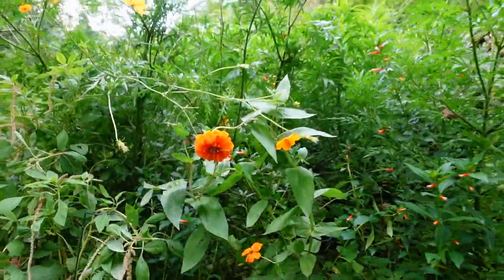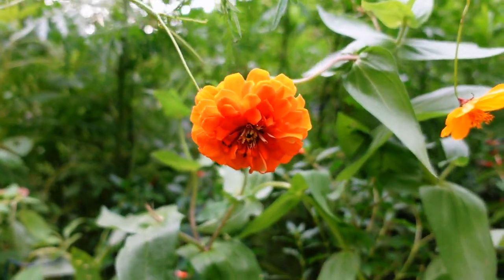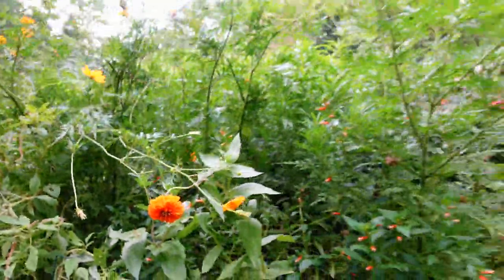Wow, look at this orange one. So that's Urbanus Orange for all of you. We love it.